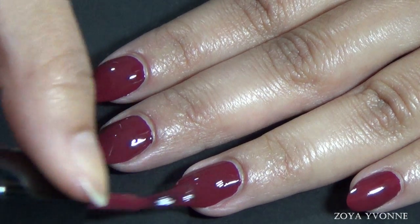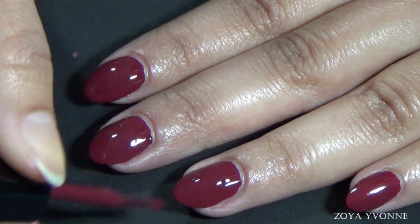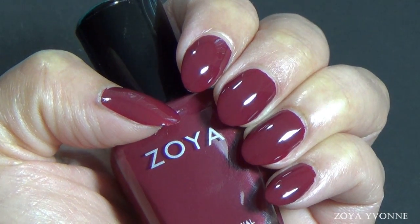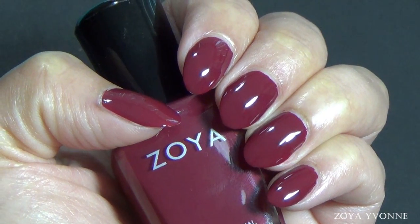I didn't know how I would enjoy a shade like this, because usually I like my reds to be a bit more red with a hint of berry, but this is not a Bordeaux, not an oxblood. It's all those in one, like a raisin red as well. It's such a unique shade. It may not look like it, but it is a unique shade to my collection. So that is 2 coats of Yvonne.